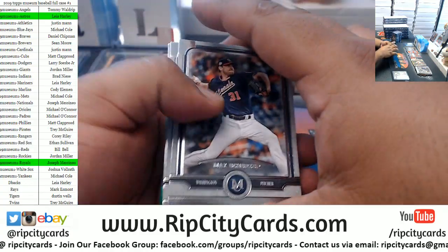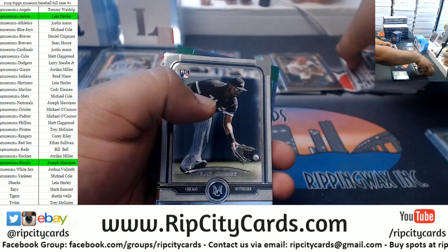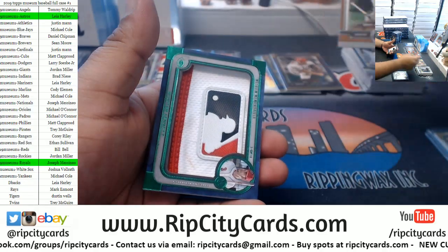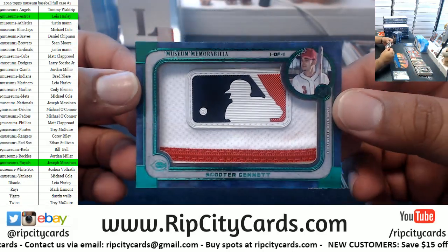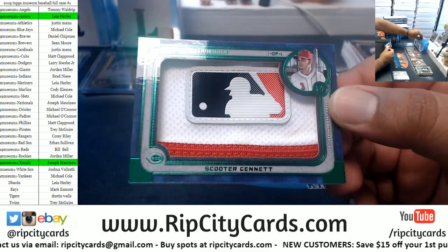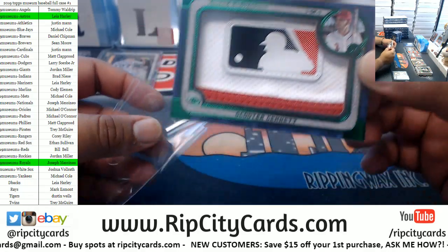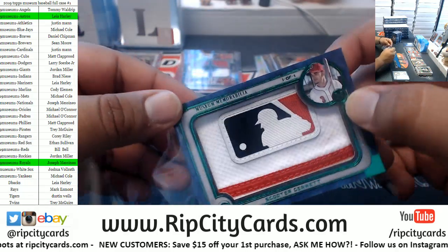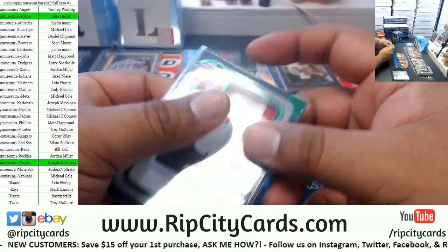Ooh, that's a fatty right there. We got Scherzer Nationals, Sale Red Sox, Jimenez White Sox, Merrifield for the Royals. That looks like a 101 to me. Scooter Gennett. Little dirt on that there. With the MLB logo. That is nice.